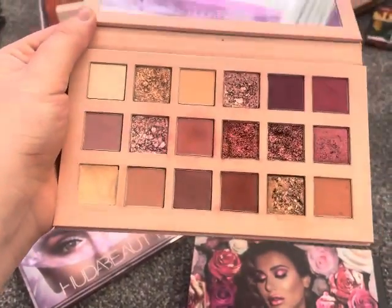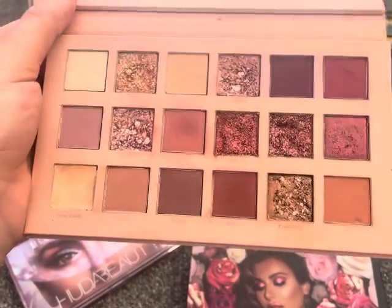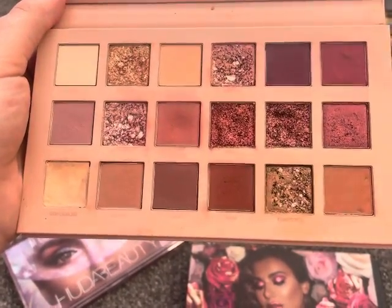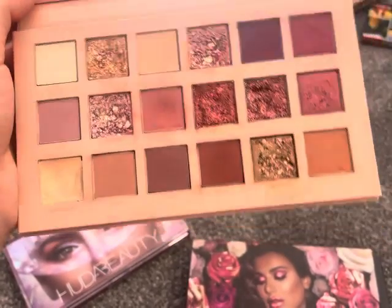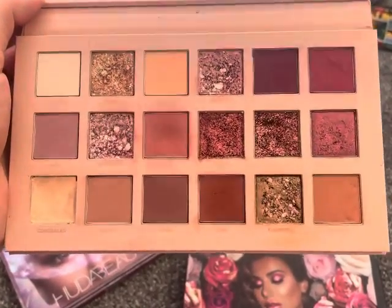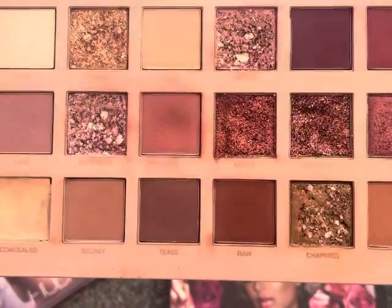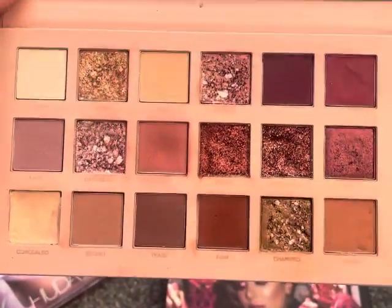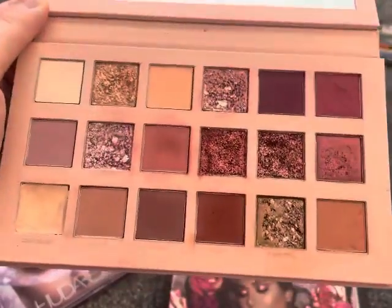Now this is the new nude. This was my first love, my absolute first love. This is what got me into eyeshadow. This is my absolute baby. I love this palette to death. I don't reach for it now as much as I'd like to, because I feel like I've definitely upped my game and stepped outside the comfort zone. But back in the day, all I literally used to wear was pink, gold, literally. So I used to absolutely swear by this palette. You can tell how much of a divot these shades have.